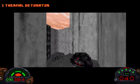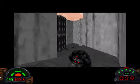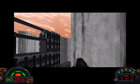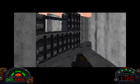We're going to switch to thermal detonators, have a little look down there, and just toss one in the middle of that group. And there we go. It's about 6 for the price of 1. I'm going to shoot up at that stormtrooper there. I think we've dealt with it.